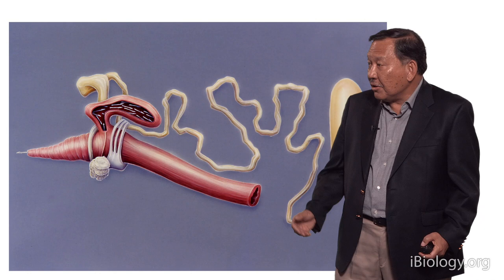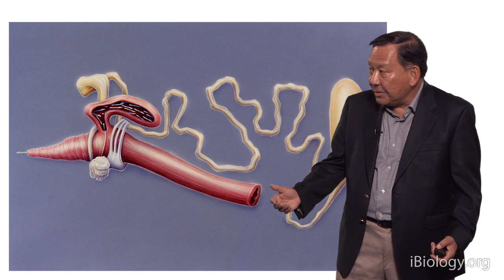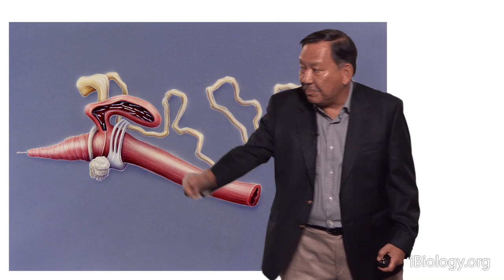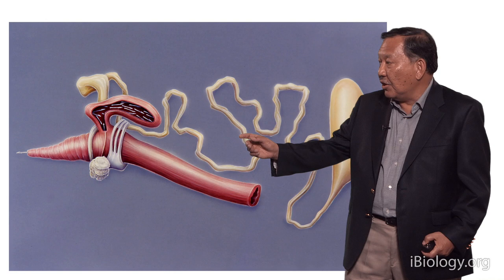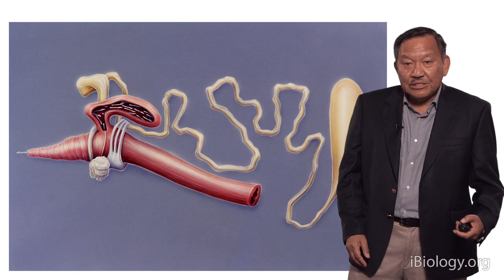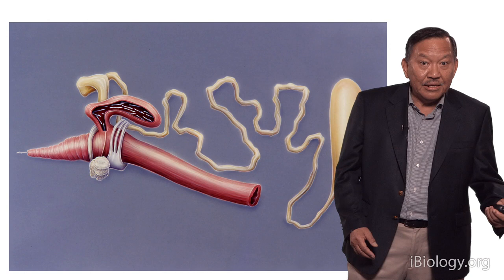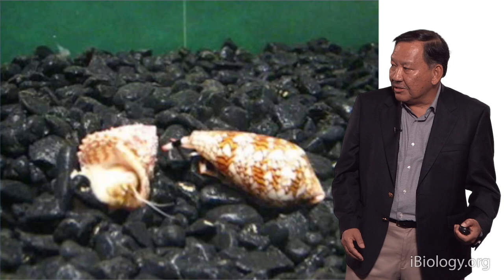All cone snails have the same venom apparatus. They have a quiver-like organ filled with harpoons in various stages of assembly. When they go hunting, they move one of the harpoons to the tip of their proboscis, and they use it only once. The venom is made in this long duct, and it's pushed out by the muscular bulb. This is an efficient way to inject venom into the prey. So the snails have, in effect, evolved the equivalent of disposable hypodermic needles for injecting their venom into their prey.